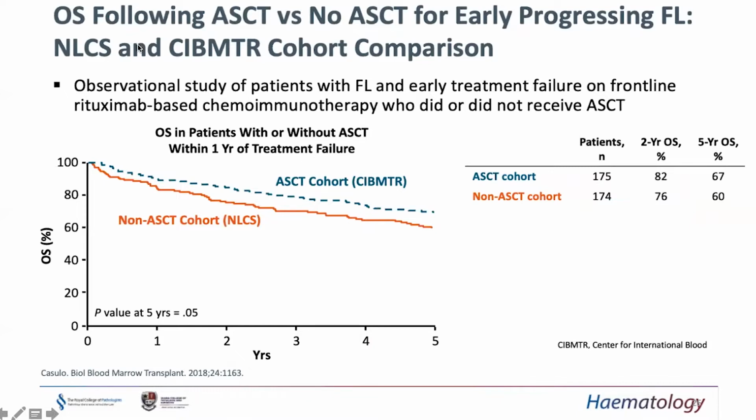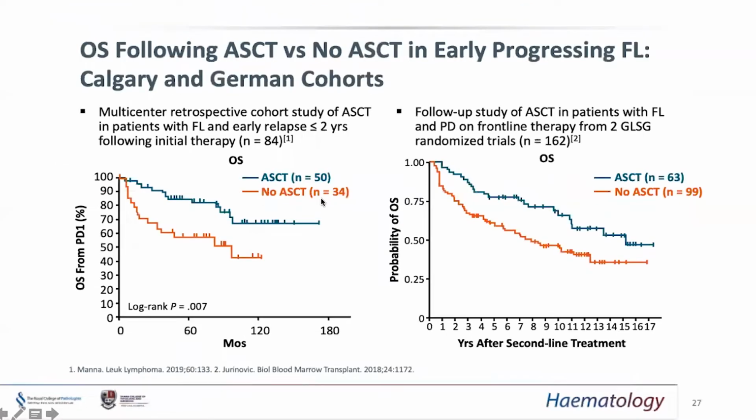And this is, again, registry data comparing the stem cell transplant cohort versus non-transplant, showing a survival advantage for the transplant arm. Canadian and German data showed similar findings of advantage in overall survival for the stem cell transplant, around 70% versus 40% for non-transplant, and 50% versus 40% for non-transplant in the German cohort.